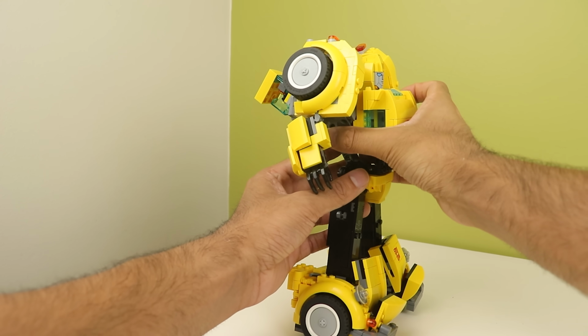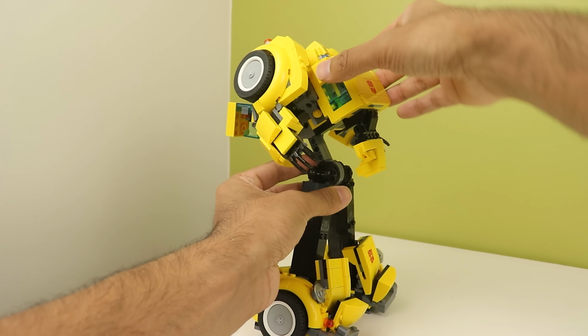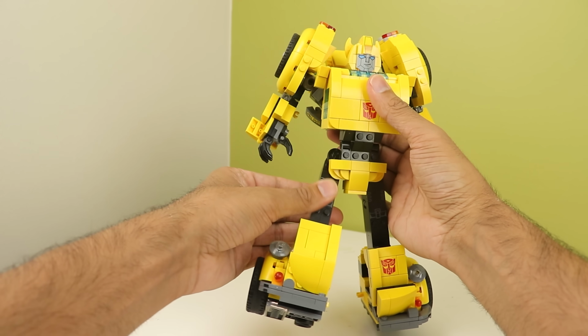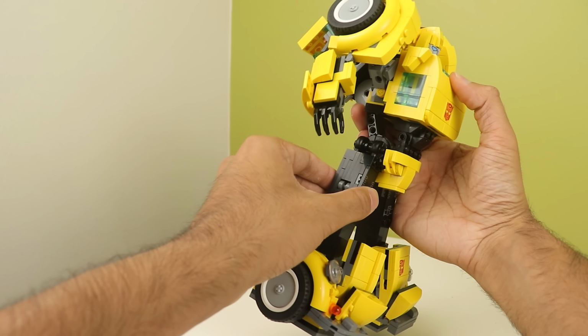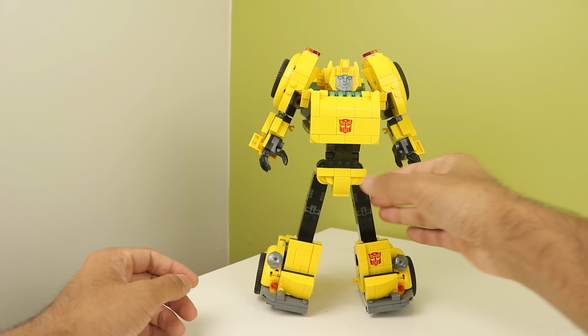That's all this figure does. Doesn't really do much. He does technically have an ab crunch if you want to get real into it, but then you start transforming it. So, there we go. Oh, and then the hips can rotate. They can go forward and back. But again, once you do that, you lift the tires off the ground and then he has no grip and he falls over.